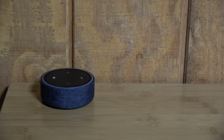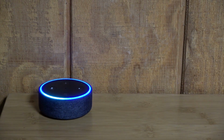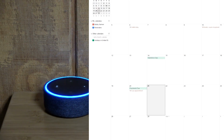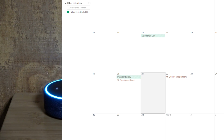So for this one, you'll need Google Calendar or Outlook Calendar, but it works really well. Alexa, add a dentist appointment at 10 a.m. on Wednesday to my calendar. I'll schedule dentist appointment on Wednesday, February 22nd at 10 a.m., okay? Okay. Okay, I've added that.